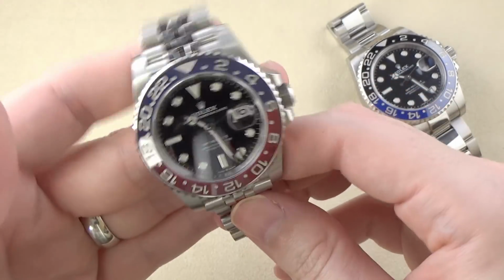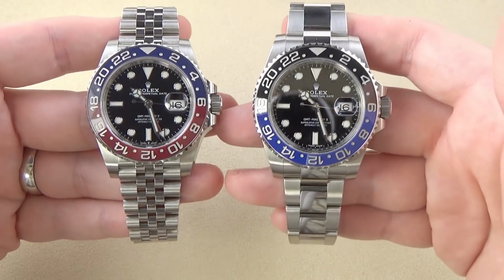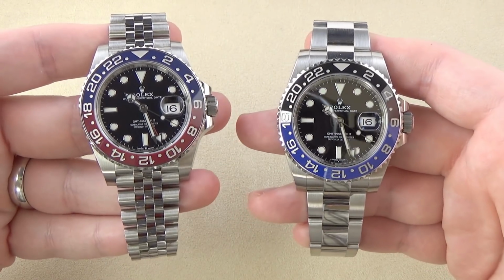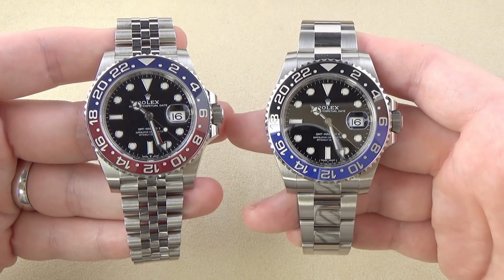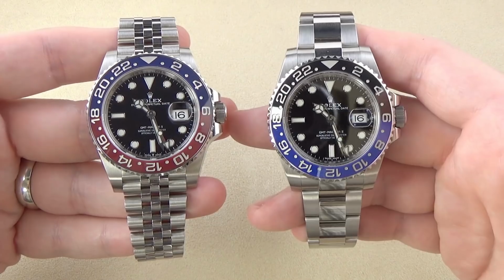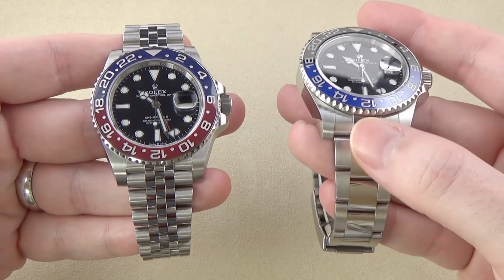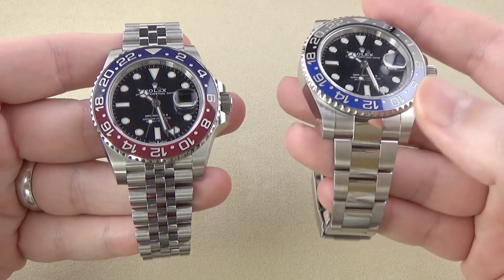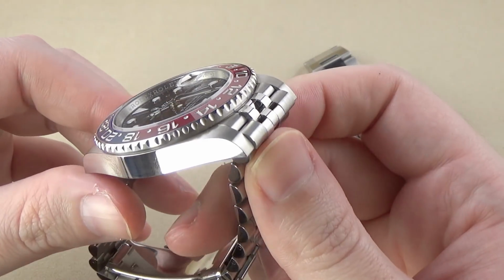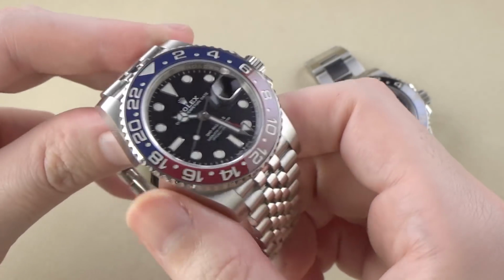I'll say that between these two watches on the wrist, what is more comfortable? That's probably a really important topic. The Oyster bracelet or the Jubilee. I find the Jubilee bracelet to be infinitely more comfortable. It wears beautifully on the wrist. I think it wears a little bit smaller as well, maybe in part because the Oyster center links extend so far. And on the Jubilee, the center links are kind of straight across, almost in line with the lugs, just a little bit of an extension.